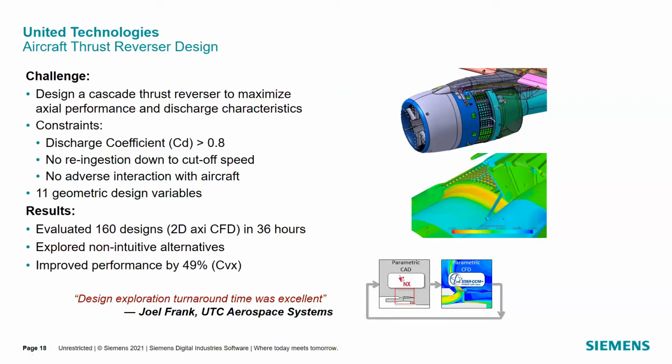And so a thrust reverser, it seems logical based on its name, but when an aircraft lands, these vents on the side of a motor will open up and push air backwards as best they can to slow the aircraft. And so to do that means you can slow an aircraft more quickly, but also you can create less wear and tear on the device if it's more efficient.